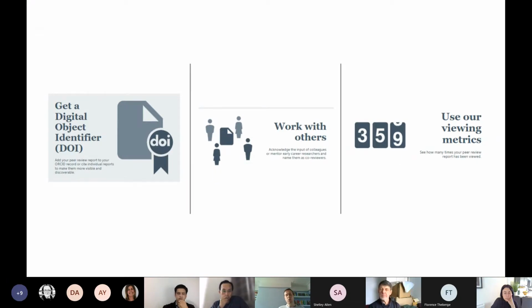Alongside that, the EOR platform has a number of distinguishing features that make it appealing to a reviewer. So with each peer review report, there's a DOI. So it's an identifier that can be used to demonstrate that you've acted as a peer reviewer. And again, that's something that you might then want to publicize, whether it's through your ORCID account, through institutional accounts. And another factor that distinguishes the EOR platform in our approach is the use of viewer metrics. So as a reviewer, you can go in and see how many times your review has been read. These different factors, we hope, build up to a more appealing way of approaching peer review.